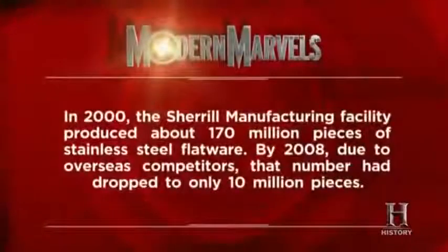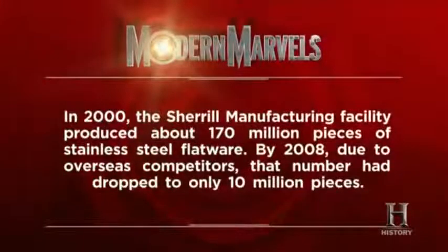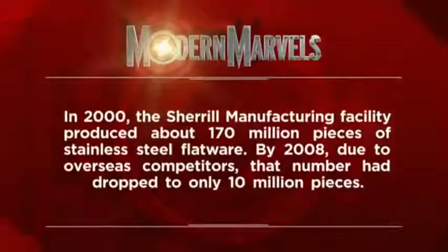In 2000, the Sherrill manufacturing facility produced about 170 million pieces of stainless steel flatware. By 2008, due to overseas competitors, that number had dropped to only 10 million pieces.